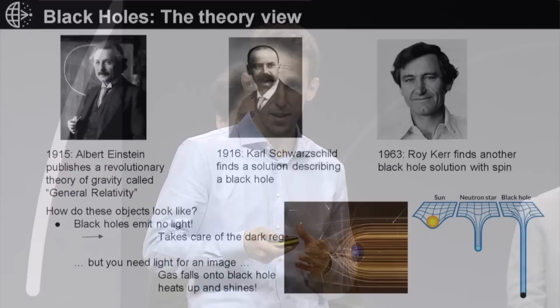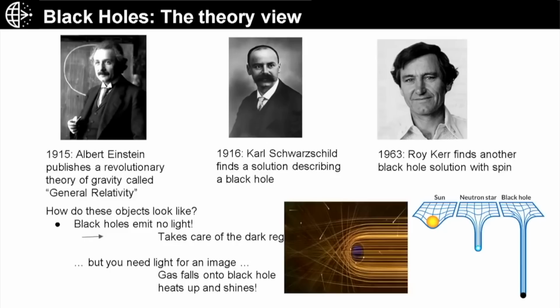Now, why does the image look the way it does? I need to dig a little deeper for that on the next few slides. The theory for black holes really was kickstarted when Albert Einstein in 1915 published his revolutionary theory of gravity he called general relativity. It was in 1915, and it was in this very city, right in Berlin, 104 years ago. And to his own surprise, it took only 1 year until Karl Schwarzschild found the first solution to his equations. And we now know that that solution describes the gravitational field of a black hole. And it took until 1963 until Roy Kerr was actually able to generalize Schwarzschild's solution to allow the black hole also to have a spin.